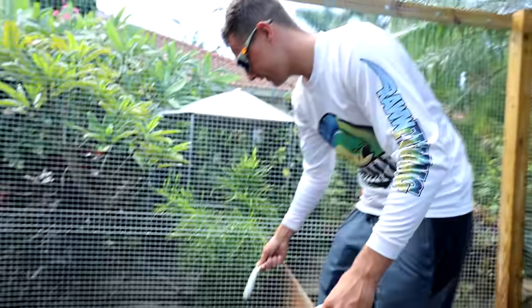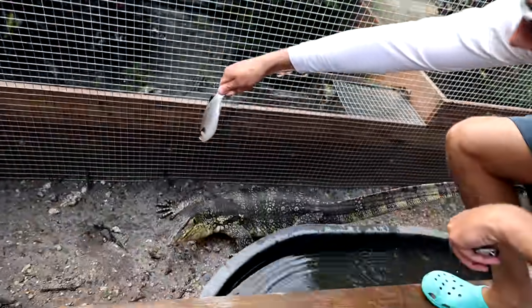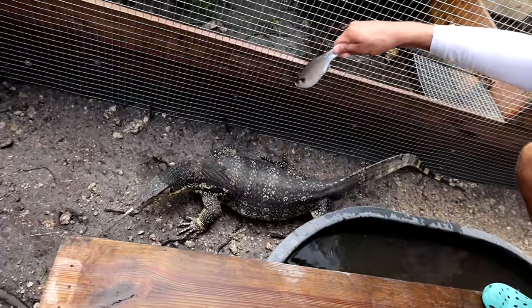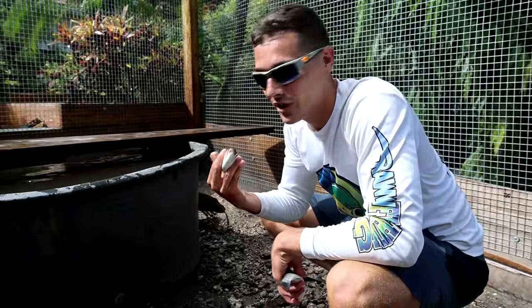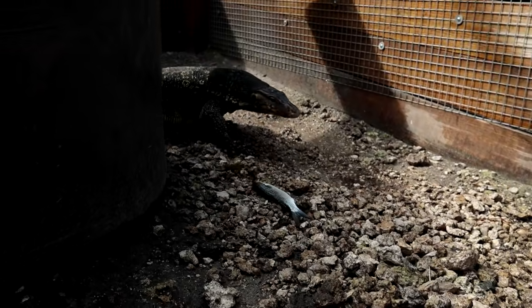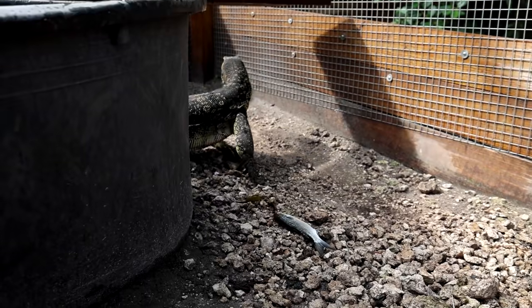He's back there, he's back here. Come here. Hey, buddy. Oh, he's gonna slap me with his tail? Really? You're gonna slap me? We're officially over here at my water monitor's enclosure. That's all you, buddy. That's all you. Now he's tasting it with his tongue. He's smelling it. He's tasting it.